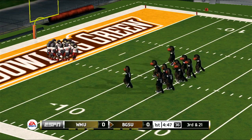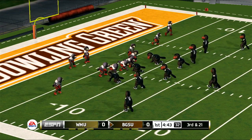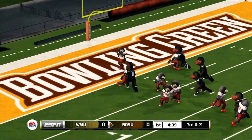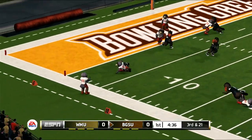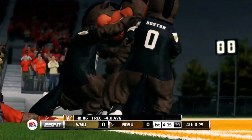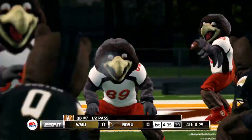Third and long now after the sack. Mike 51. Got a man tackled for a loss. Drop back 4 yards on that one. Well, that's just a sound play by the defense. They dropped him well short of the line of scrimmage.